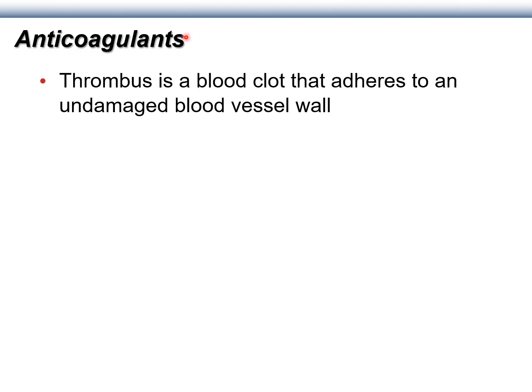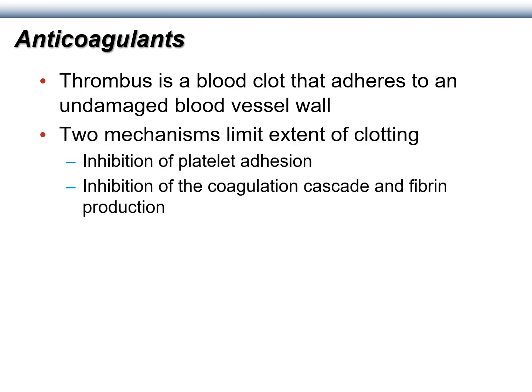So anticoagulants, there's a whole field now. TPA, heparin, and some other things will help dissolve coagulations inside the bloodstream to help sustain patency. And there are lots of natural anticoagulants as well as new therapeutic ones. So if we have an occluded blood vessel that has a clot in it, we call that a thrombus. It's a blood clot that's adhering to a blood vessel wall. Damaged, undamaged, well, we could argue about that.